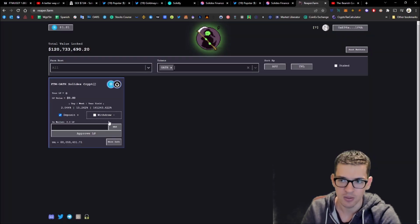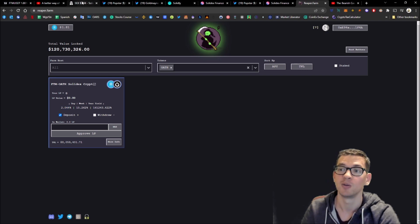So yes, we talked already about Reaper Farm doing the auto compounding with the OATH token, because you put in the OATH and the Fantom as an LP pair, puts it out on SOLIDEX, gets probably SOLID and SEX rewards, sells it off, and reinvests that back into the OATH and Fantom LP. So the liquidity and the rewards from SOLIDEX go straight to the OATH and Fantom for the most part. I'm sure there's a little bit of fees, etc., but you get 2% per day, which is kind of crazy.